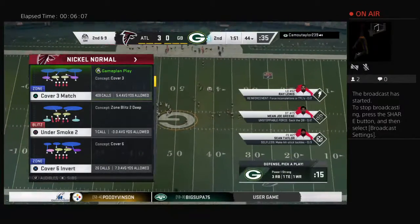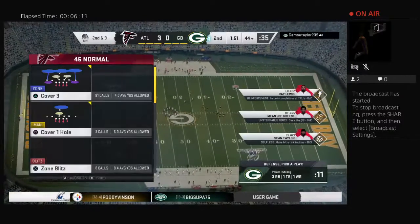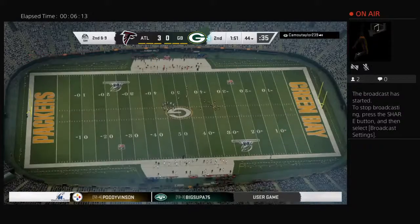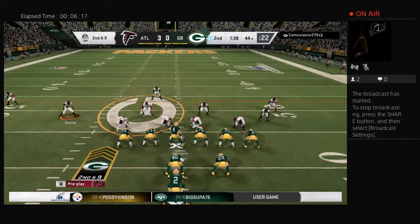Just a yard on the pickup there, and it'll bring up a 2nd and 9. 2nd and 9 at the 44-yard line. Here's 2nd and 9, just a yard on that last run.